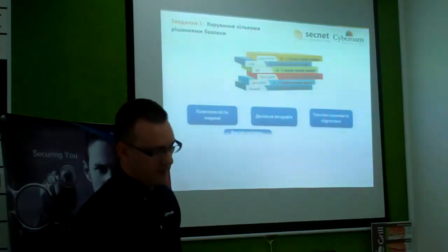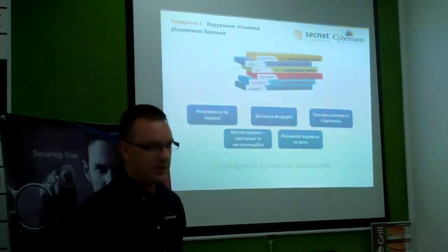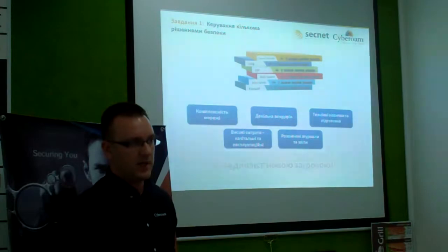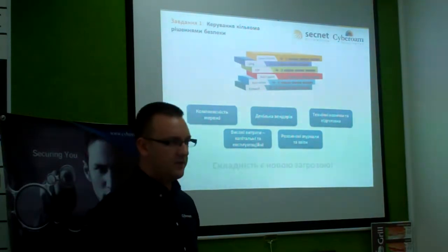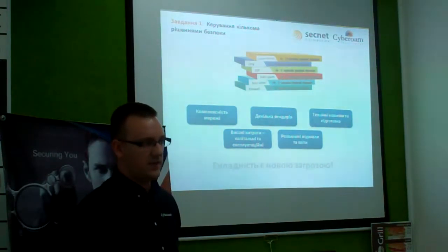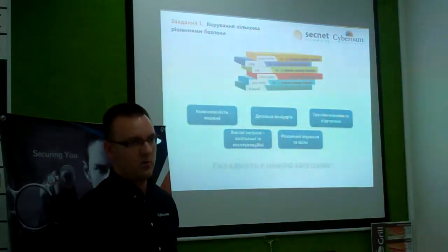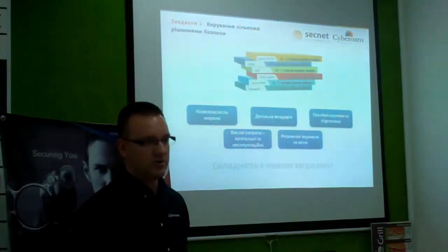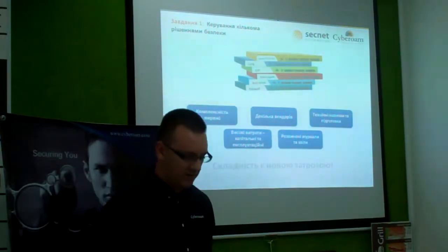Some of you might be familiar with this. If yes, then that will be kind of a summary. What is UTM? UTM is just a combination of different security and network features built into one box, into one device. So instead of buying different anti-spam, antivirus, IPS, firewall, content filtering solutions, you can just buy one box. You have one management console, one agreement, one warranty, one service with the provider.